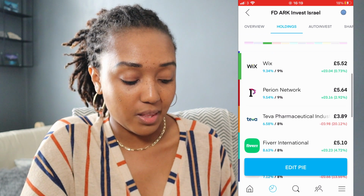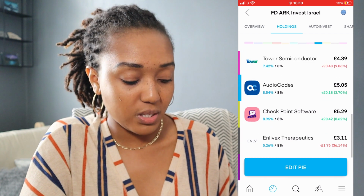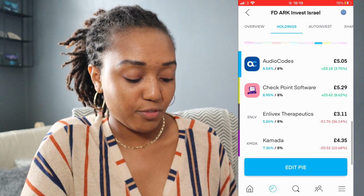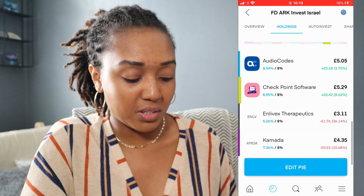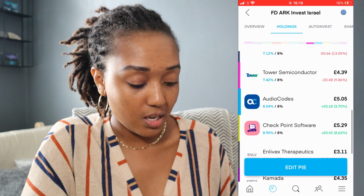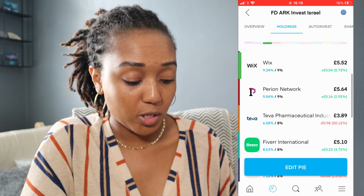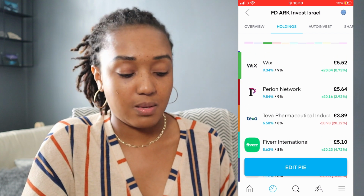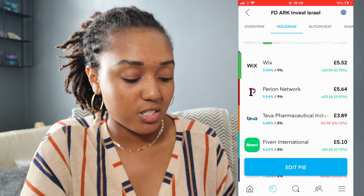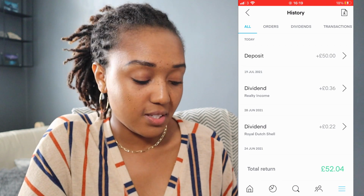Like InMode is up by 37%, which is good. Fiverr's up 4.7%. Okay, Checkpoint Software 8.62%. And then I've got some really red ones like this Envolex Therapeutics down by 36%, Elbit Systems down by 13%, Teva Pharmaceuticals down by 20%. So yeah, there's a mix and match there, but I'm holding on and I probably will invest a bit more into this soon. Let's quickly see my dividends this month.